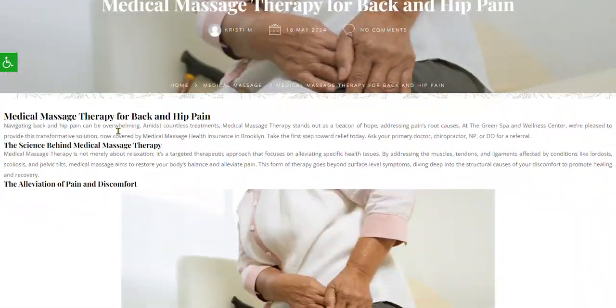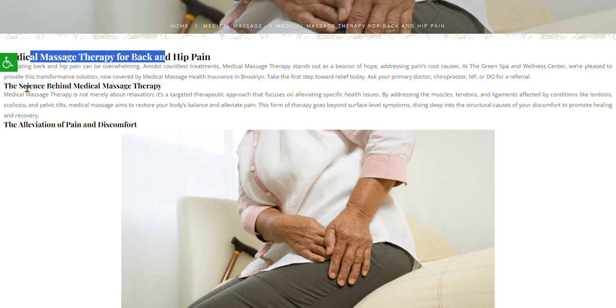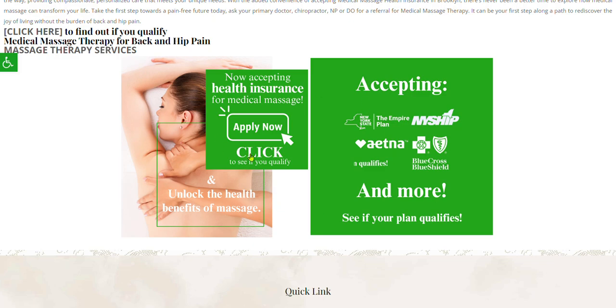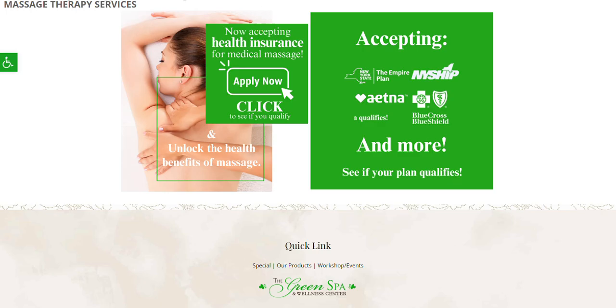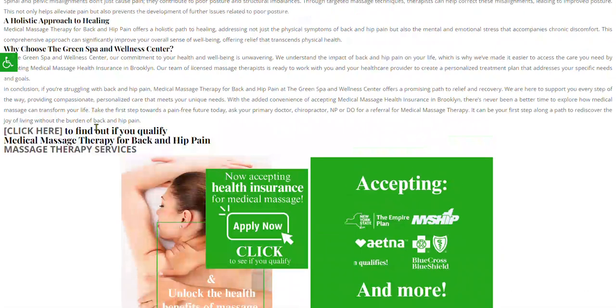There's just a lot of inconsistency here. This heading is different from this. The size is different. This one looks like a more bold font. And then down here you have a click here that just says click here. I think it's an ad for this thing. There's a better way to lay it out to make it visually appealing. The page is too wide, the font size inconsistency, the spacing, no comments. What do I mean by that?